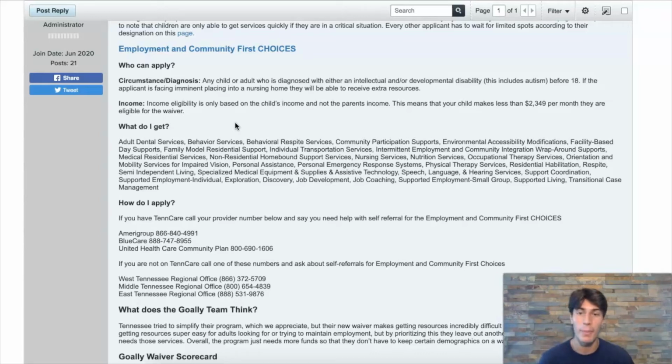In terms of income, eligibility is actually entirely based on the child's income, not parental income. So unless your child is making over $2,350 a month, they should be eligible to receive services based on this waiver, which is most of you, I'm assuming.